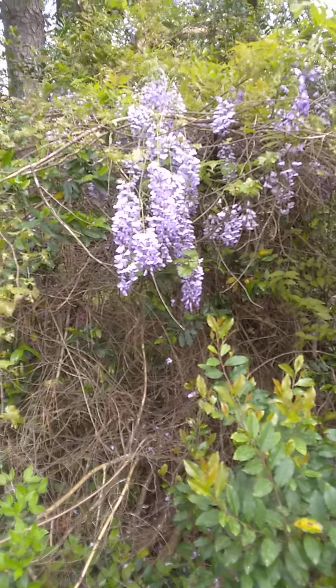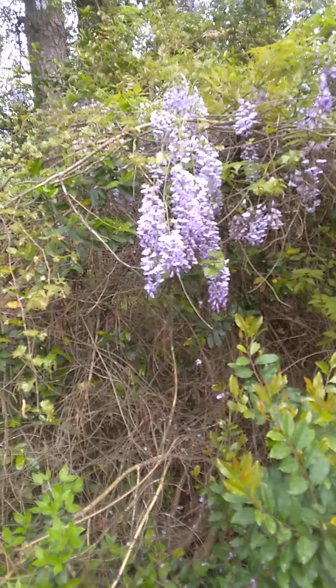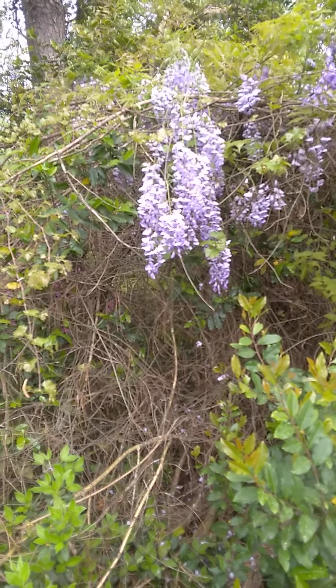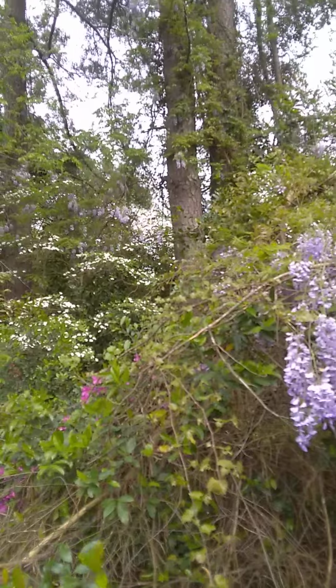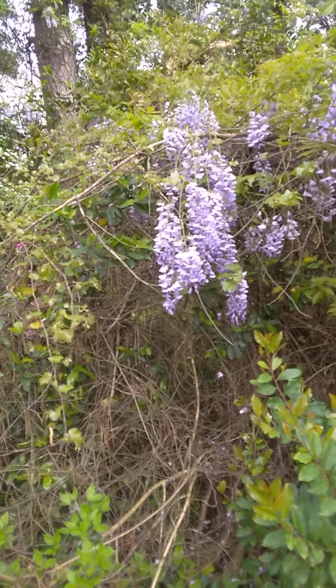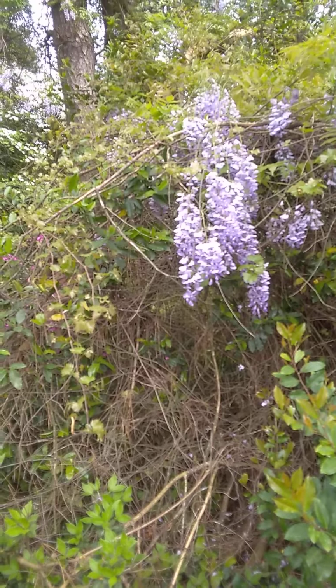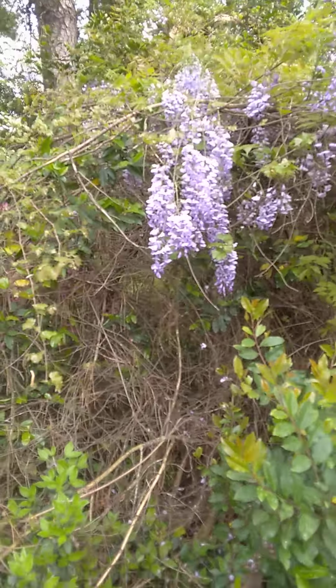Chinese Wisteria is semi-invasive, in that if kept maintained, it's fine, but once it gets loose, you see it going up the trees there, and that can become a problem because all the leaves can produce wind resistance, and they can, well, basically end an entire tree's career if you let it really get out of hand.